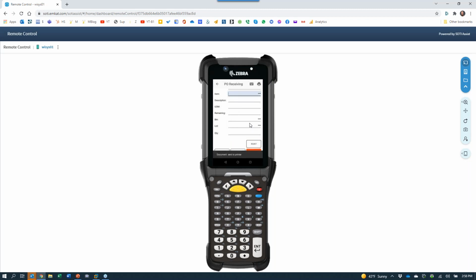And it'll print a label for me just the same. So now I have two barcode labels for the two pallets. So I may need to work with those pallets now. The next operation is to get it from the dock, and I want to get it to the warehouse.